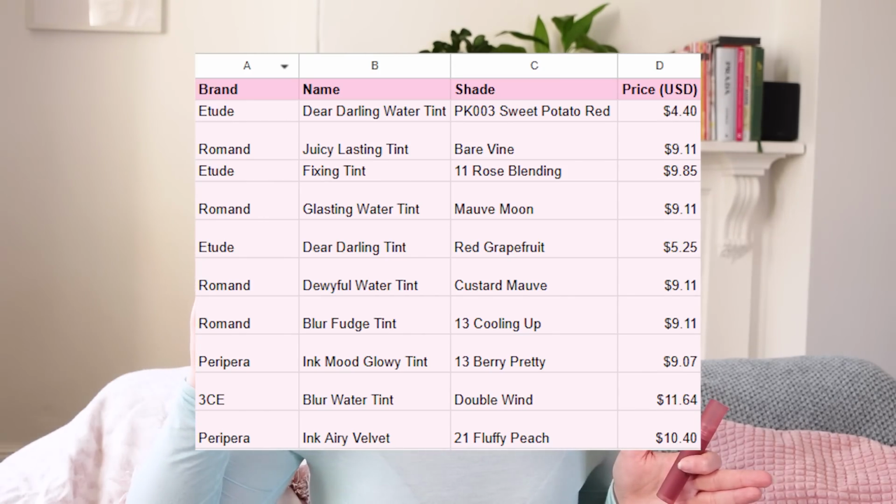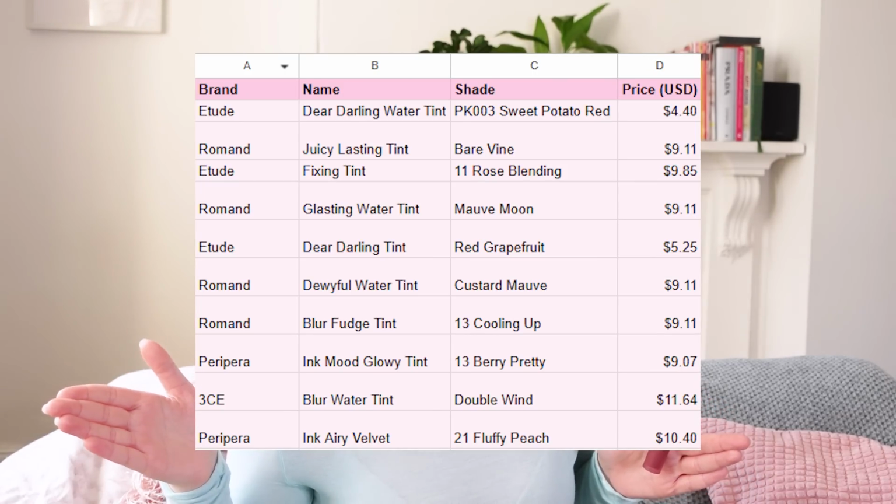But also just a note on price, because I haven't really spoken about that much in depth, and that's because there's not a huge range in the price difference for these tints. But I was reminded of it because the 3CE tint was technically the most expensive in the bunch. I do think that all of these are under like $12 US. I would say this is a pretty affordable bunch of products to test. So this one was the most expensive, but then pretty much all of the other ones bar 2 were sitting between $9 to $10, $11-ish dollars.